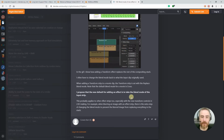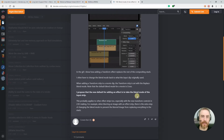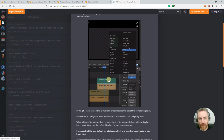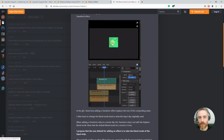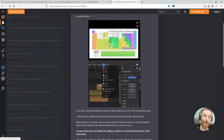I propose that the new default setting for an effect strip is to take the blend mode of the input strip. Yeah, it makes sense to me, absolutely. Then you don't have to change that also. Because when you add this, you can see when it starts over here. So it starts off with nothing, then adding a transform strip, then all of a sudden the background disappears. It's because now the blend mode is replaced instead of alpha over. But yeah, I agree. It should inherit whatever blend mode that it's modifying.